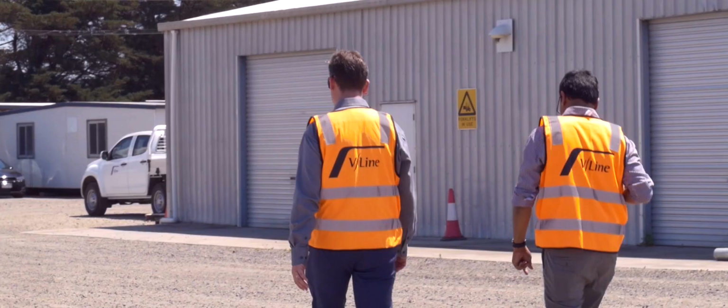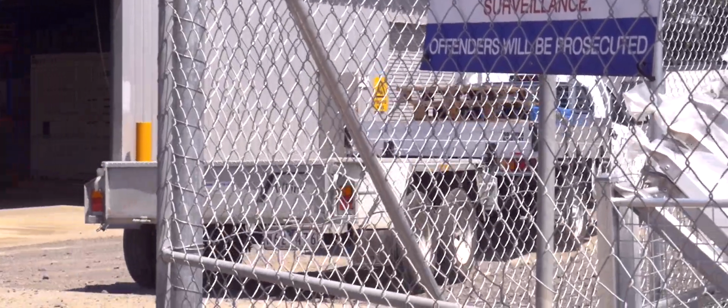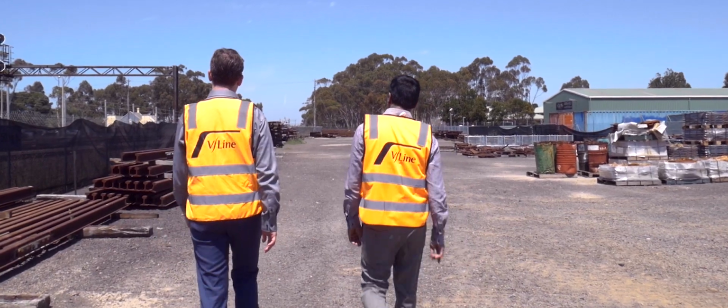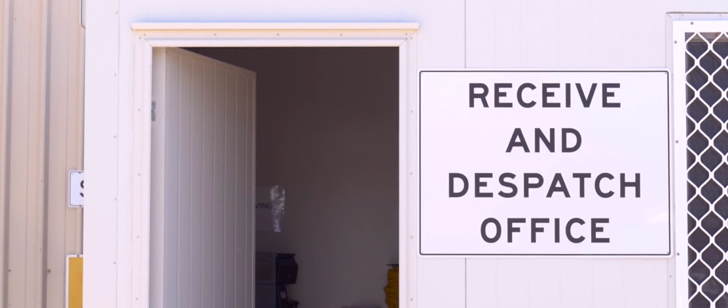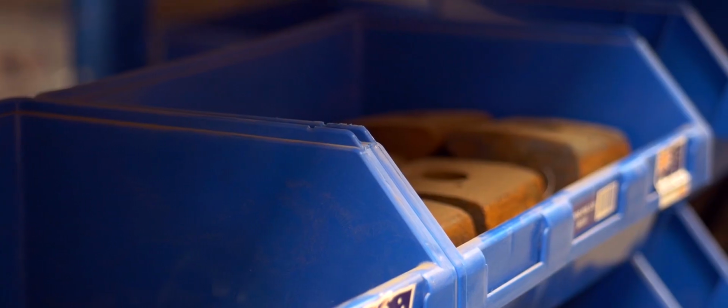What we're seeing is very much an increase in staff engagement. The staff are taking a lot more pride over their work. The warehouses are much tidier than they've ever been before. Certainly from an asset management perspective, we're finding that it's a lot easier for us to control the configuration of these components across the network.